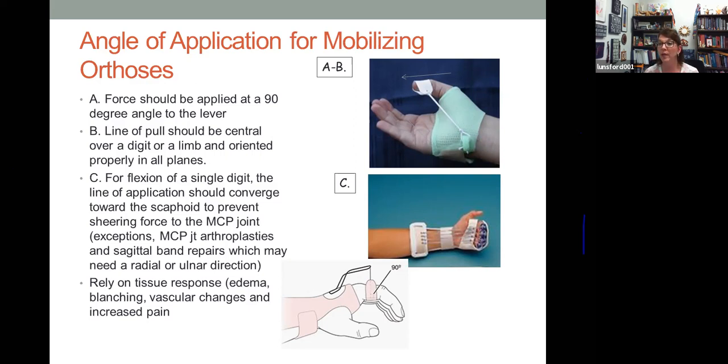And of course, we are observing when we fabricate and provide orthoses. We're observing the skin for color changes. A blue finger is unacceptable. That's not what we want. We can't compromise the vascular supply. We are looking for an increase in swelling. If we put too much stress on a joint, it may swell up, which causes more internal pressure, which can affect healing and, of course, cause trauma response. And, of course, an increase in pain.